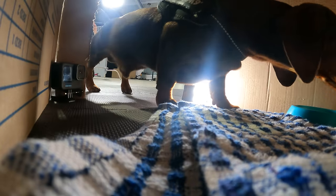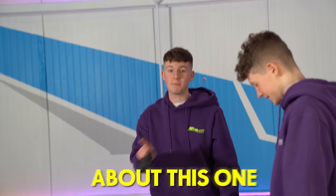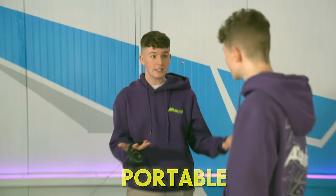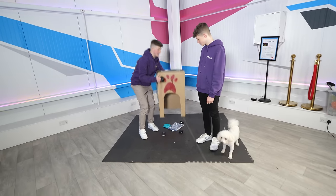Oh, Rocco's going in, though. And it only holds one dog. What can you expect for $1? Now, the good thing about this one is that it's portable. It's a portable doghouse. Because if you want to move it, you just go... Ta-da!